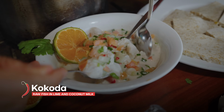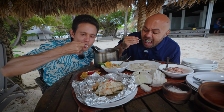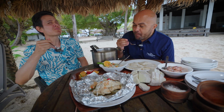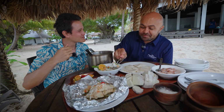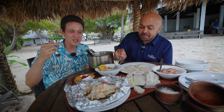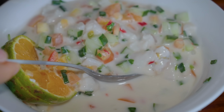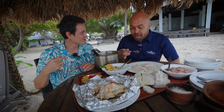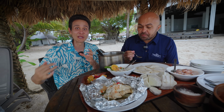The marinated fish and coconut milk. Cucumbers, tomatoes, coriander in here. Oh, wow. I think that technique, the way they do it in Fiji, is to marinate it first in lemon juice. That kind of tenderizes it, and it also cooks the fish, definitely, with the acid. Then you add that layer of flavor with the coconut milk, bringing it all together.